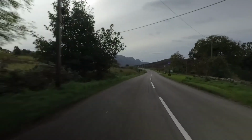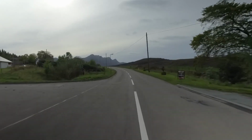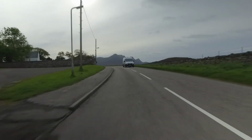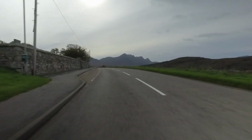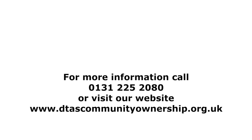The Community Ownership Support Service have been working across Scotland for a number of years and have successfully helped more than 700 community groups explore options for taking public land or buildings into community ownership, lease or management. If you're interested in asset transfer as a community organisation or a relevant authority, get in touch with the Community Ownership Support Service. We can help.